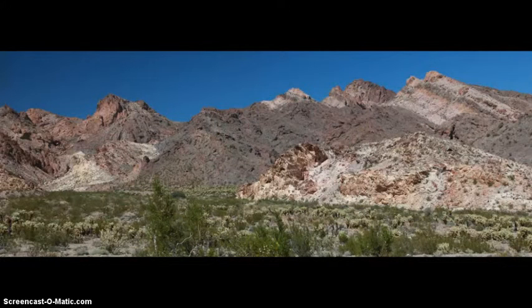This is another similar area, again looking towards the north. You can see that everything trends to the right. And this is again right across the street from the gold mine, full of these quartz veins.